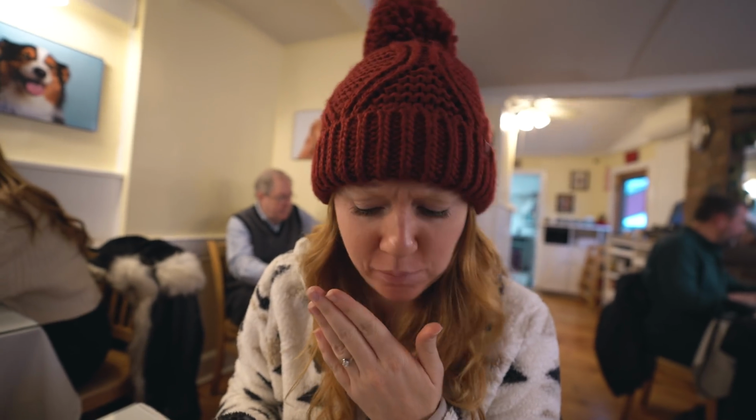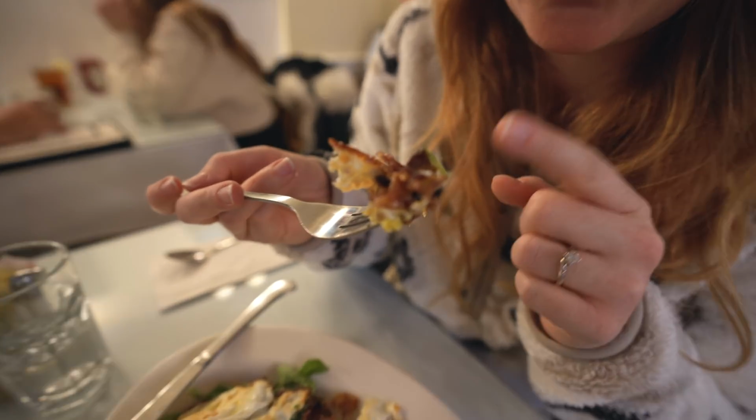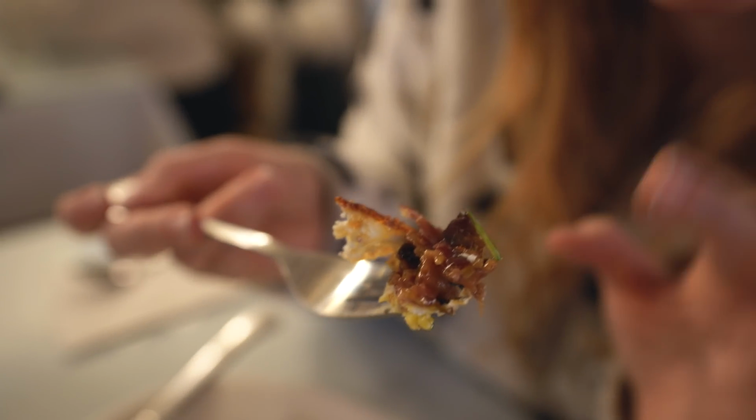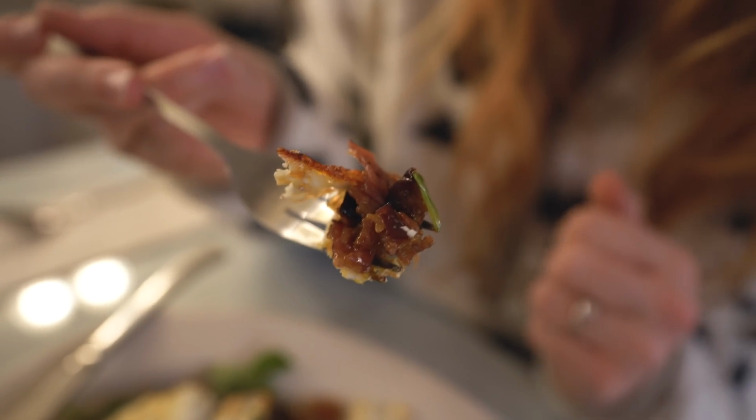Ooh. That is really cool. The figs give it a little sweetness, and then the prosciutto and bacon are super smoky and salty, and the flavors actually go really well with the eggs. I'm very impressed by this.